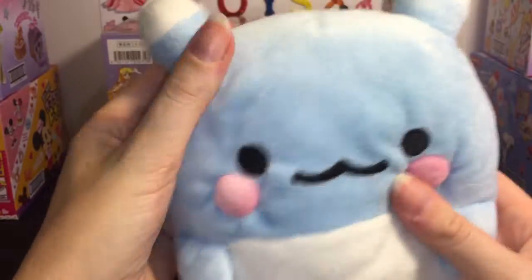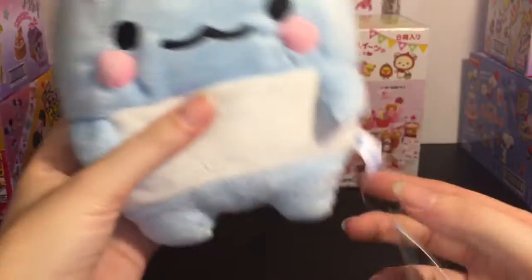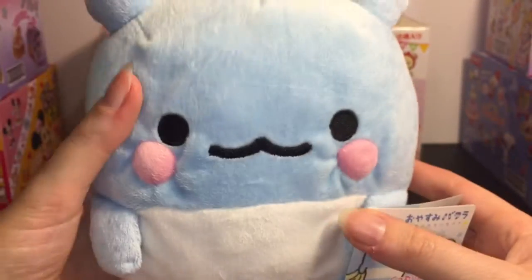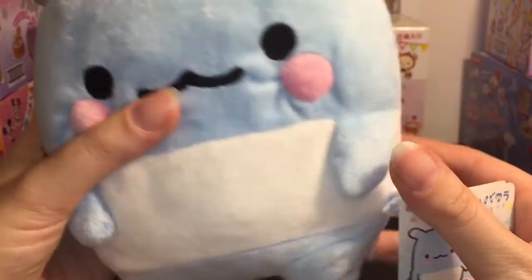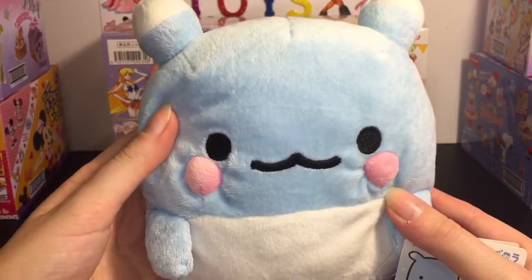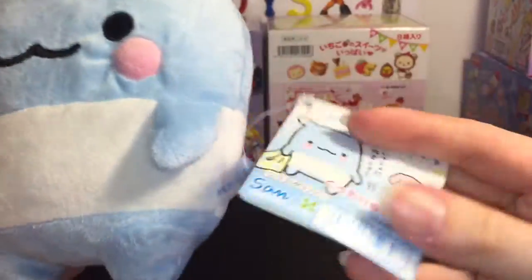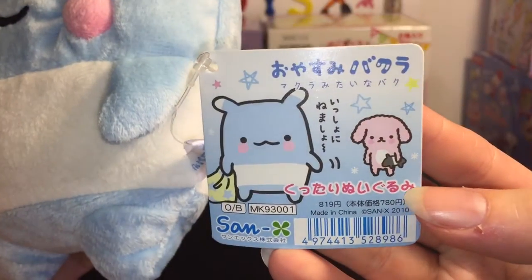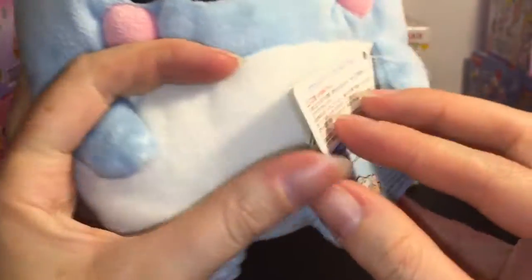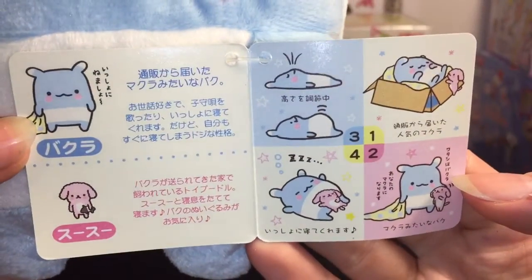So this adorable guy, and I forgot his name, it starts with an O. He's a Sanrio character, and I don't know if they make any stuff with him anymore. He's a tapir. I think that's his animal form. How cute. And then, here's a look at the tag. So he has this blanket. He likes to sleep. He has this cute little fluffy pink dog friend. If you know his name, please write it in the comment section below.